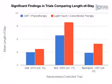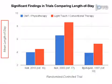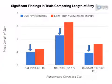This figure demonstrates significant findings in randomized controlled trials comparing length of stay in pneumonia patients. Patients who underwent osteopathic manipulative treatment or physiotherapy had a shorter mean length of stay compared to patients who underwent conventional therapy.